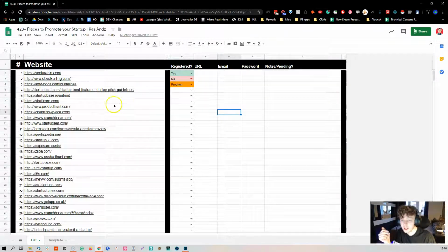And this can easily generate you 10 pieces of traffic a month, 10 people going onto your website, or it could easily generate 100 or even 1,000, depending on how you do it, how much you leverage each platform, and how much data you put on there when it comes to actually selling yourself on these platforms. So essentially what I've built is a spreadsheet here with a template.